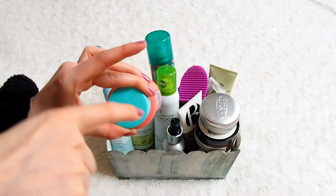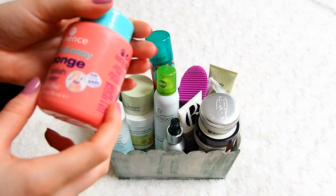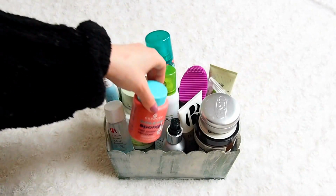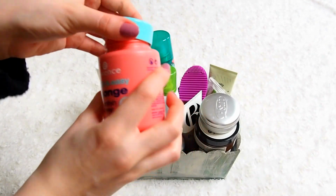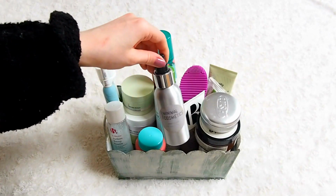Like a pot nail varnish remover? It just says quick and easy sponge nail polish remover, and that is what it is. You just twizzle your finger in this little sponge bit. This is acetone free, which is pretty cool, and it works pretty well, so I've had that for a while. A face mist by Minimal Cosmetics.